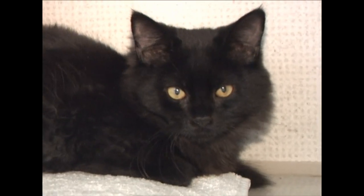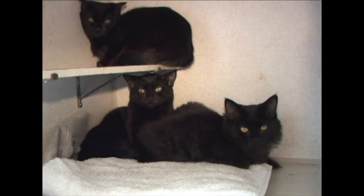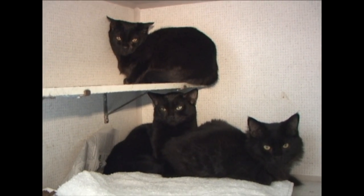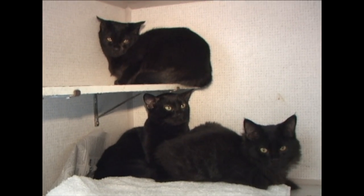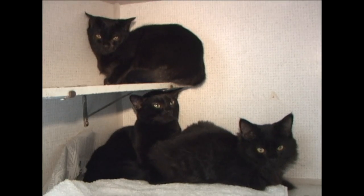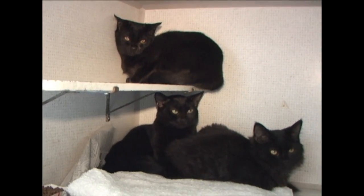So as you can see, we've got a lot of black cats down here. It is the most prevalent color of cats. We need your help getting some of them out of here. And any of our cats would appreciate getting out of here now. So, if you can't adopt, then come on down here and volunteer with us. It's very easy. You go through a simple orientation, and then you can help the animals.